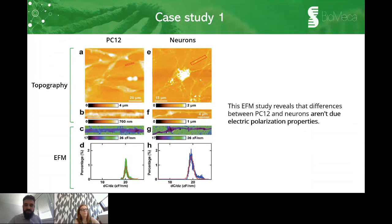This impressive work will be helpful in further investigation and understanding of the effect of electrical properties of biological materials. Here, the capacitance gradient and local contact potential difference, CPD, of cell bodies and processes of PC12 cells, neurons, or spines were investigated by EFM. The morphology of PC12 cells is shown in A here, and neurons in E. The capacitance of these cells is measured by EFM in synapse and in the pictures C and J to highlight the differences in electrical signal.